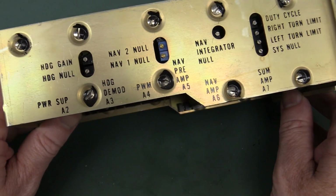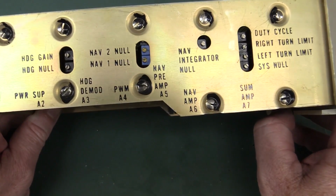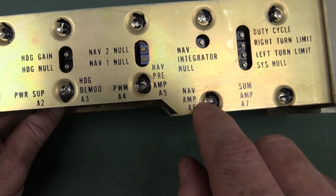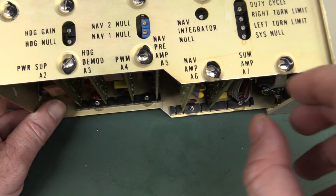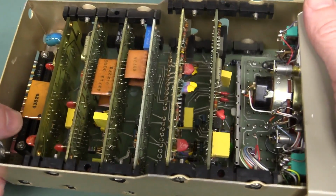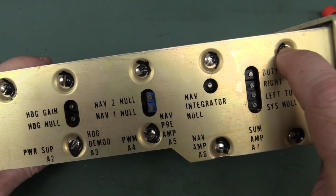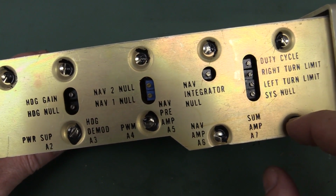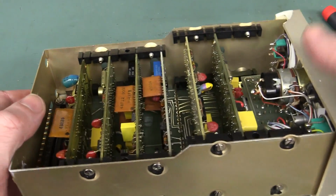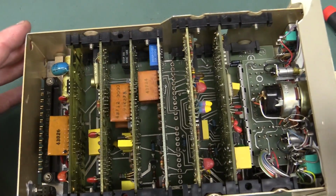Anyone know how these analog autopilots work? I've got no clue. It looks like we've got some sealing around there, is it? So those trimmer pots are sealed. So no, actually no, they're just screws. I thought they might have been trimmer pots, but they're not. They're just screws holding in these data cards. Oh, let's take them out.